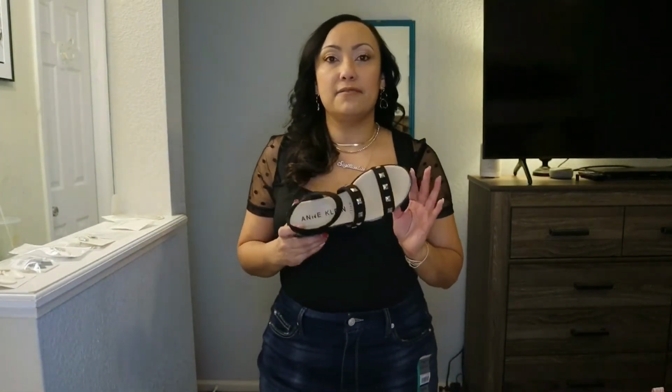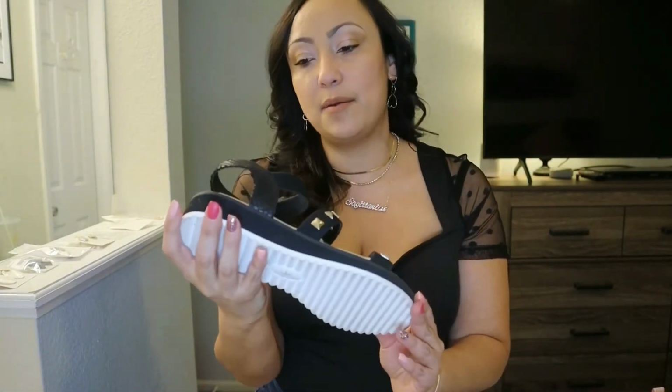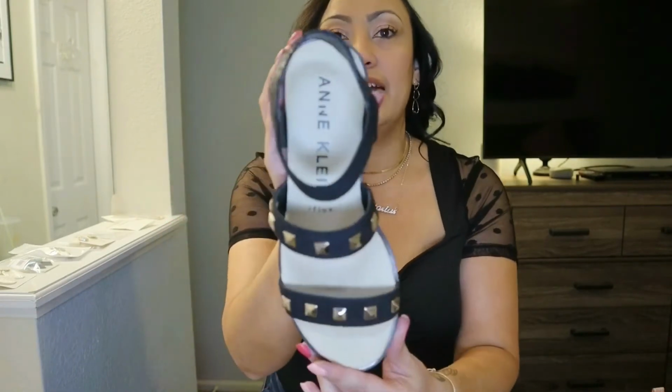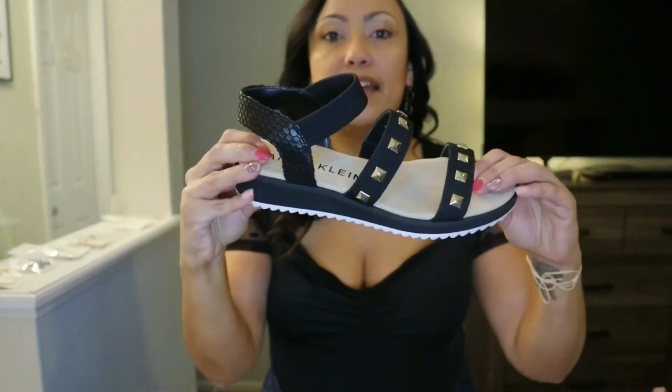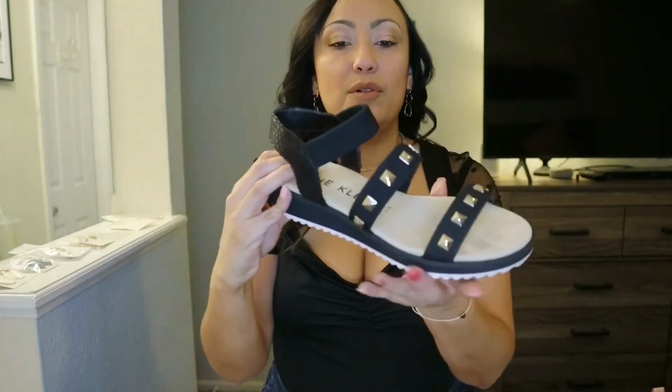I also wanted to mention the other pair of shoes that I have. These are not from Shein, however they do have shoes that look very similar to this. But I got these at DSW for about $34. They are a brand called Anne Klein iFlex, and they have that squishy, super soft, flexible padding.